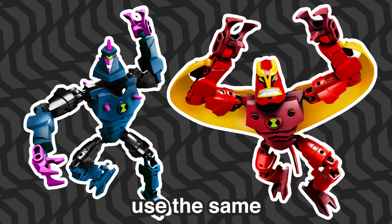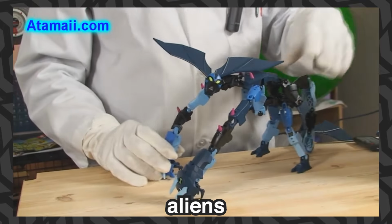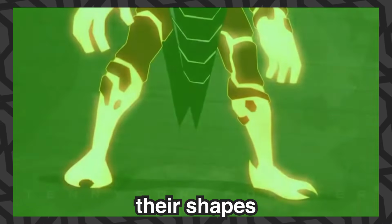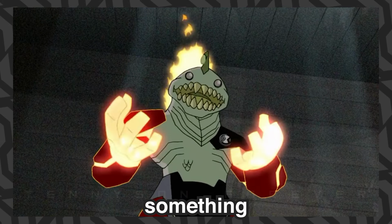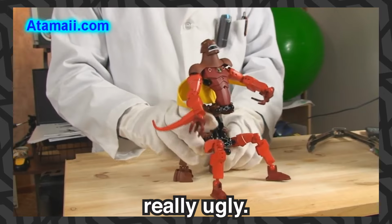All the aliens used the same body, the same legs, the same arms. They really only had unique heads and maybe like different hands. And the appeal of hybrid aliens is not about giving Chromastone 4 arms and a tail. It's about combining their shapes and unique physiological traits to create something new, something the LEGO line didn't do. These hybrid aliens just look really ugly.